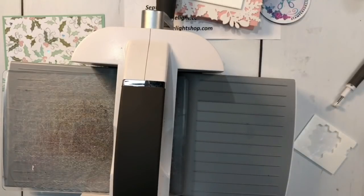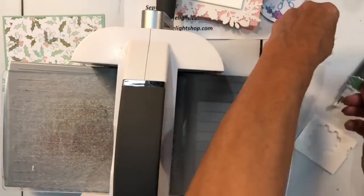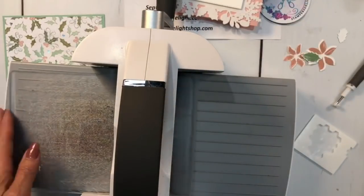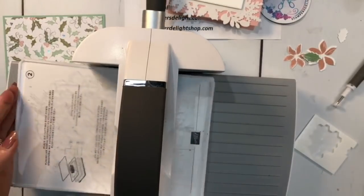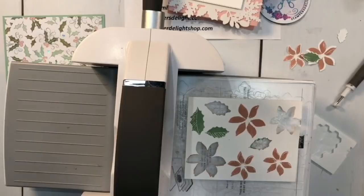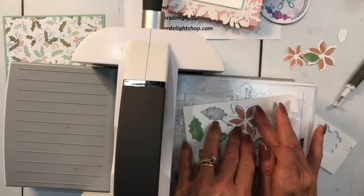Okay, this one didn't quite pull out. Let's grab those. I'm gonna do it again. Here's one. And that one didn't really cut out that well, but we're gonna go with it because I'm gonna layer it anyway. Okay, so let's do this one.